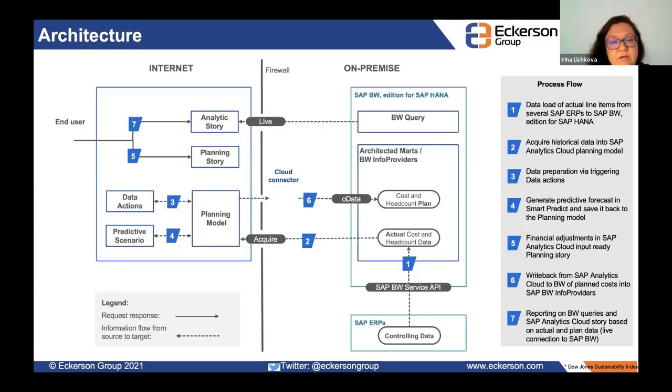So we take this historical actual costs and headcount data and we load it into the planning model in SAC. There we do the data preparation with the data actions, as we mentioned. And afterwards we run Smart Predict through this predictive scenario and we save the prediction back into the planning model into a separate planning version. And from there, the users take out the data and look if any adjustment is needed. In our case, only 30% of the data is being modified by the users.